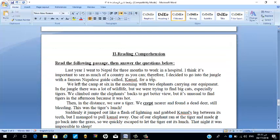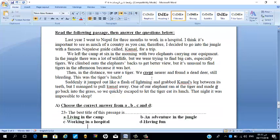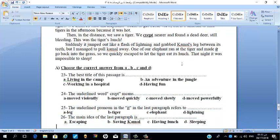Finally, we come to the reading comprehension. This is the passage. Read the passage first, then answer these questions. Choose the correct answer from A, B, C, and D. The best title of this passage is Living in the Camp, Working in a Hospital, An Adventure in the Jungle, Having Fun. The best title is An Adventure in the Jungle.